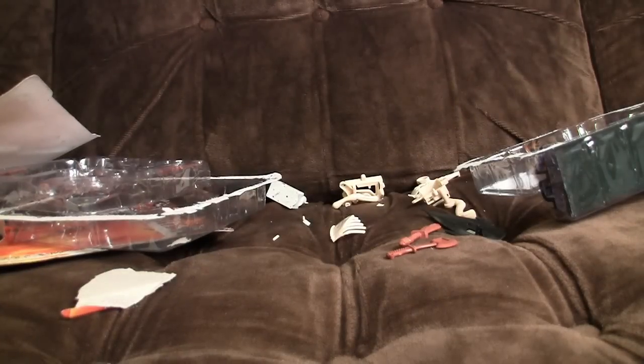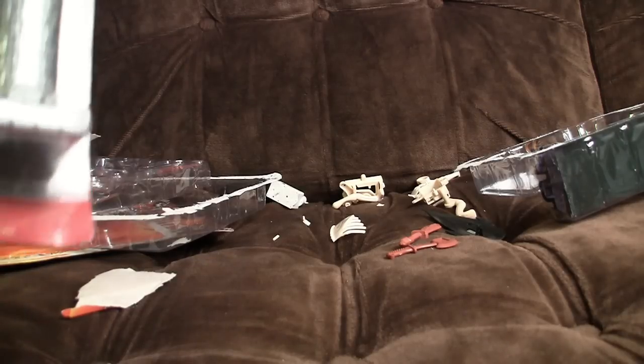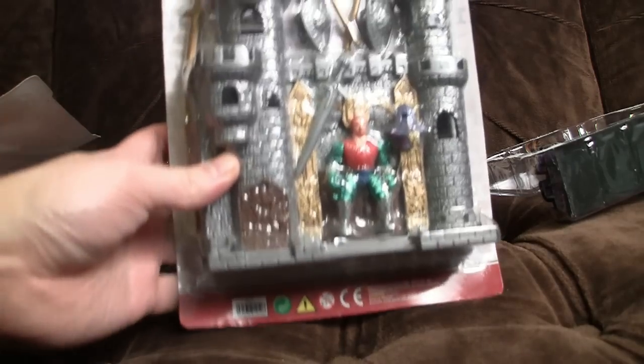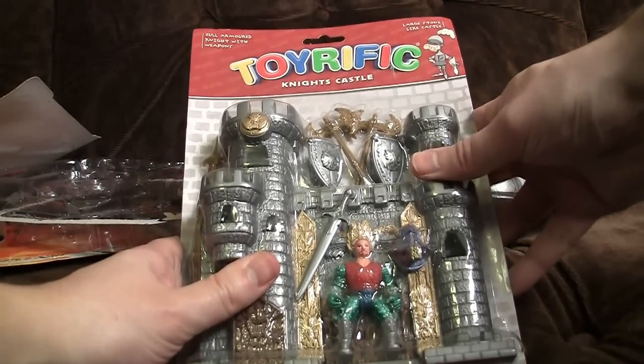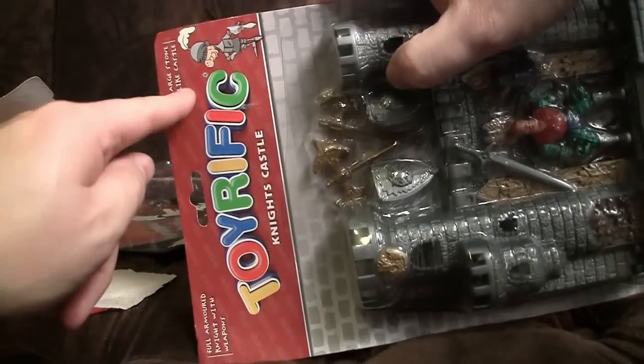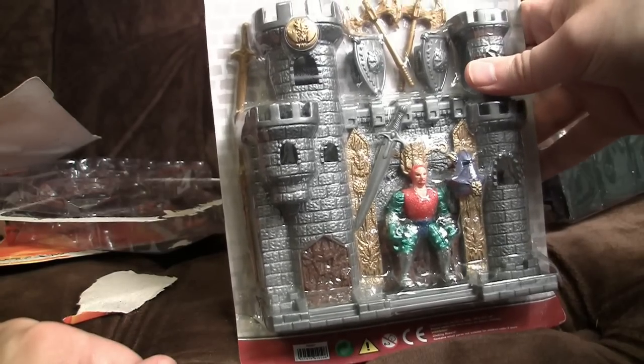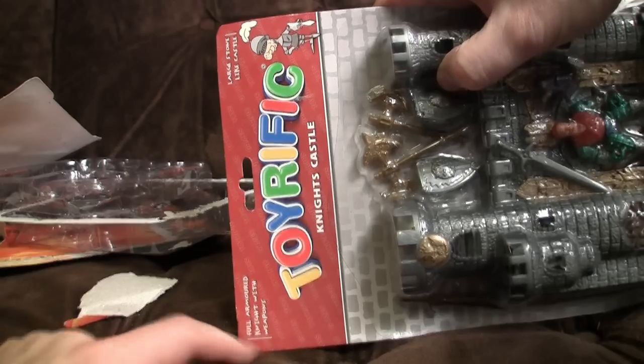And finally, I'm cheating a bit here because I can't remember where I bought it, so it may not have come from Poundland, but I've had this in the house for like 2 years, and frankly, I want to get rid of it, so let's show it today. Toy-rific Knight's Castle! Large stone like castle. Strange idea of stone where you come from. I can only presume you live in an alternate dimension. Full armoured knight with weapons. Ooh, this is more like it. And plain cardboard back. Your guarantee of quality.